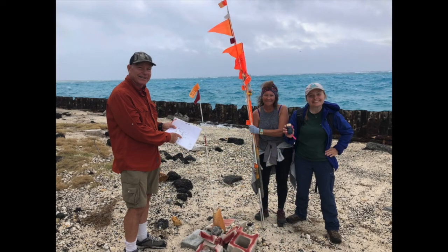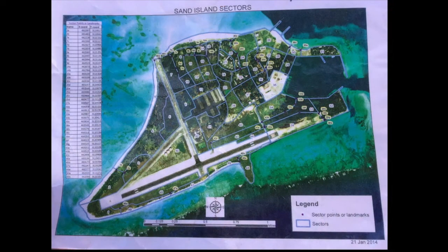Another post-count task is to collect all the flags. Hunting down the flags with a GPS is a great way to learn all the sector divisions, even those we haven't personally counted in our team. Since I'm going back as a leader next season, this was particularly helpful, as I'm going to have to place the flags again before the rest of the counters arrive. Here again is that map with all the GPS points marked and a list of their coordinates on the left.